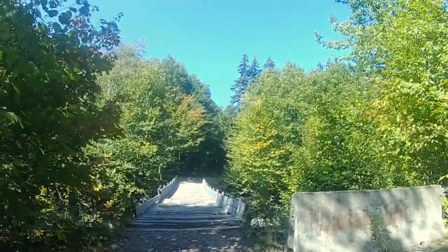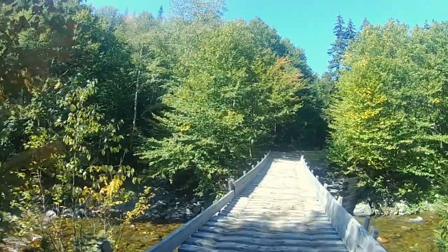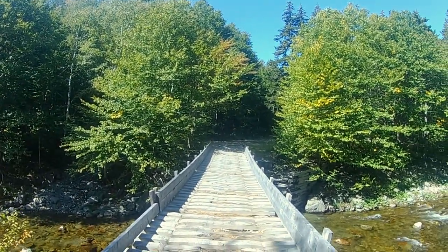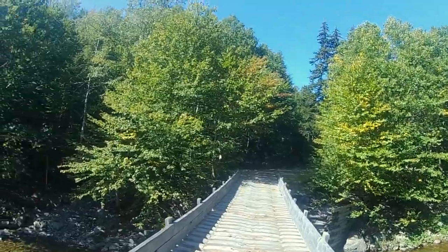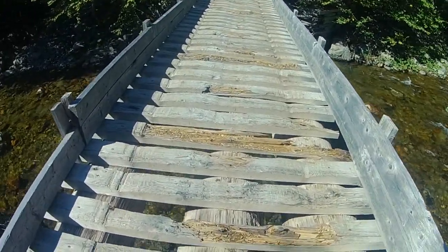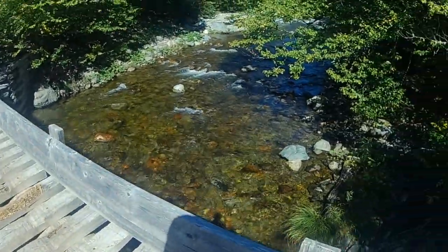Covered one, the cover is already gone, or it's just narrow. Globe Bridge. I don't think this was a covered bridge before. Okay, looks a little bit dangerous, but we'll cross and see where our covered bridge is.